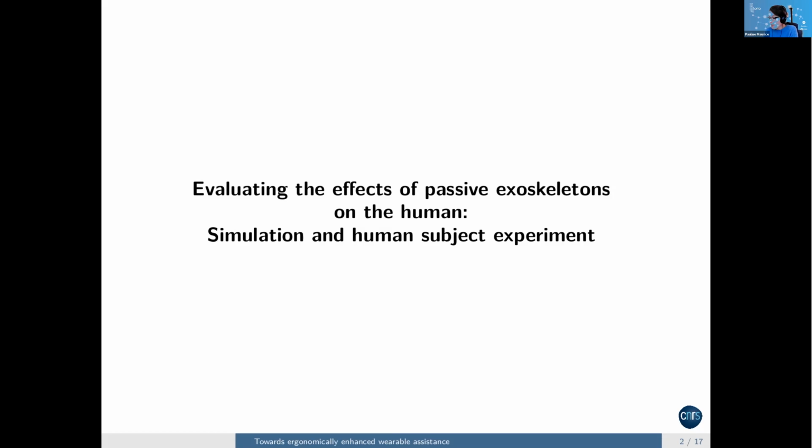It goes all the way to cognitive or psychological effects, because it's somehow changing your body. So I would like to present two studies that we conducted in two different collaborative projects that I was involved in, on the evaluation of two of these passive systems. Just to be clear, these are not systems that we developed in my lab.